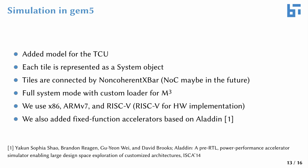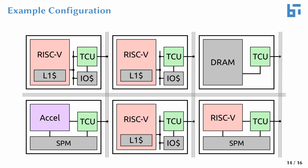We also have support for accelerators. A while ago I added Aladdin-based fixed function accelerator support to Gem5, so that we have the opportunity to play around with that. What we can do with that is build systems like this. We have a bunch of tiles integrated with this non-coherent crossbar, and each tile can be configured differently. For example, we can have a RISC-V tile with a cache, and in this case the TCU would be connected to the L2 crossbar that you can see between the core and the TCU. With that the TCU can access the memory of the core and vice versa.